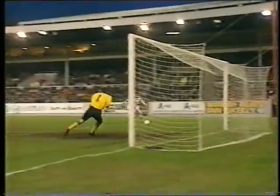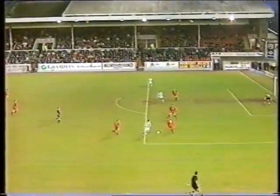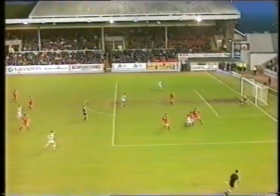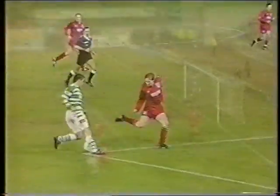Jubilation among the Celtic fans. And John Collins, who scored twice here earlier in the season, gets in the end of that ball from O'Donnell and lashes it into the roof of the net. A great first touch that by Andreas Thom. O'Donnell going on the outside of the defender, right across goal, and Collins into the roof of the net.